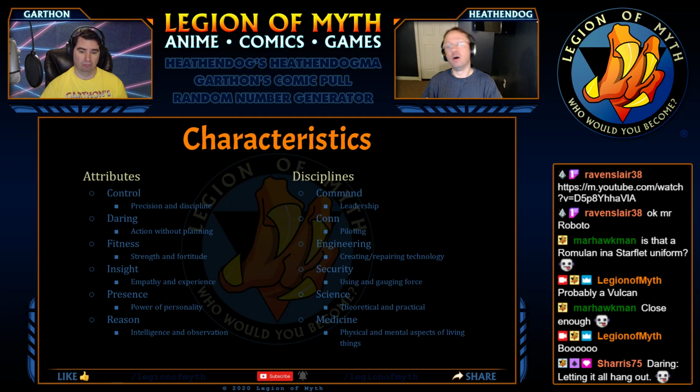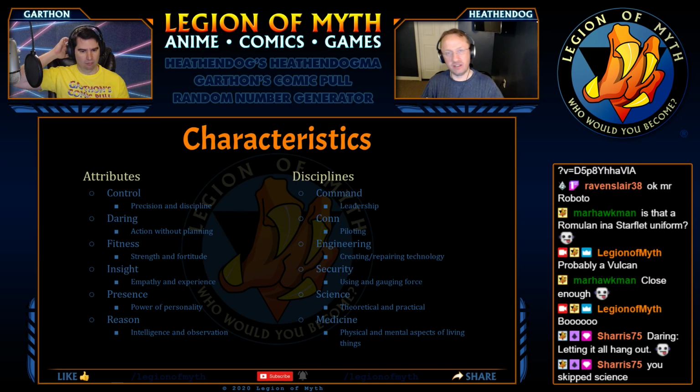Now, here's the thing. All Starfleet personnel have at least one in each of these disciplines. They don't let you out of the academy unless you are at least barely competent in all of these things. Attributes range from 7 to 12. Disciplines range from 0 to 5. But you as a player character is going to be 1 to 5.